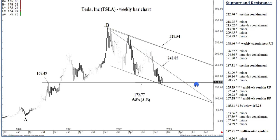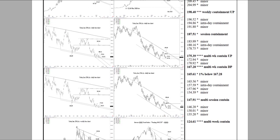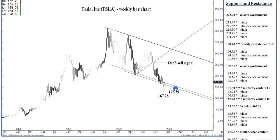240-285 is a descending 1/3 speed line that is based in part on the low from a few weeks ago, and it is our next longer term trend defining resistance, able to contain buying through January, through February. We could fall off from there, and if we close above 240-285, then we enter another long-term sell signal into the 320s. That is just the big picture. So that is the reality right now, holding above that long-term support area in the 167.28 to 175.39 area. So that's that.